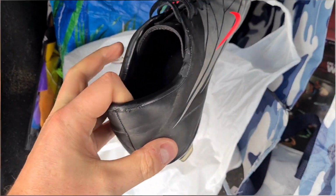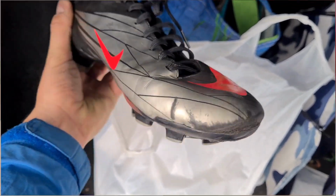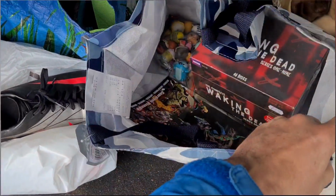Thing is, these were meant to be £6, but they're absolutely wrecked around the front. So she sold me them for £2. I thought still worth the punt because of the quality of the boots. But this is find of the day.